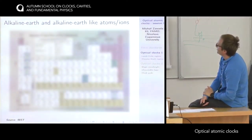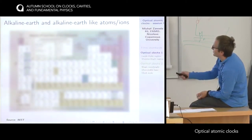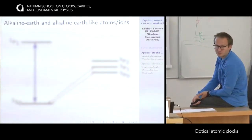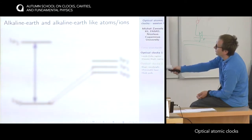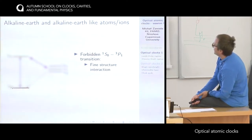What we're using are alkaline earth and alkaline earth-like atoms or ions, which basically are magnesium, calcium, strontium, and ytterbium. All these atoms have a really similar structure of the lowest states. There is a really strong 1S0 to 1P1 transition, and there are two possible intercombination transitions to 3P1 and 3P0. I believe that Florian already showed that yesterday.